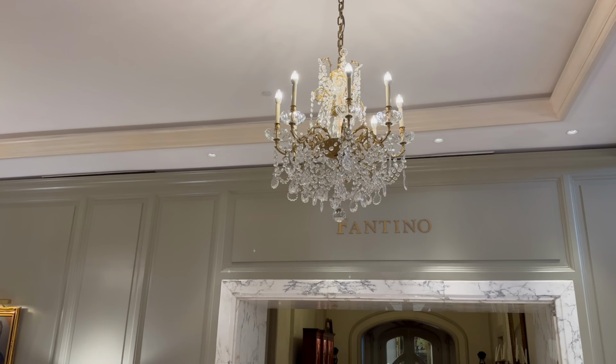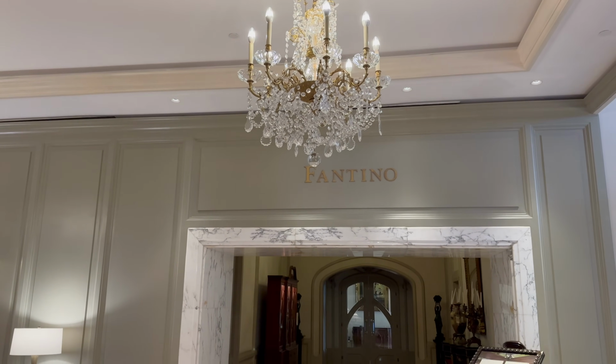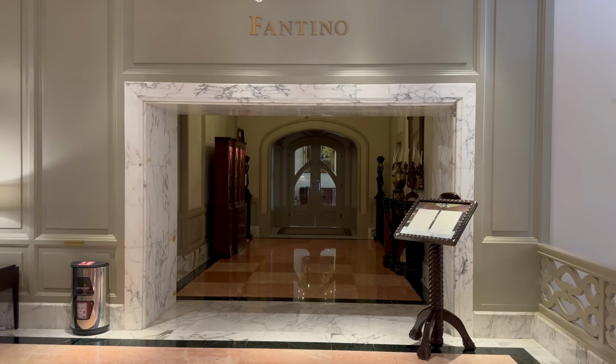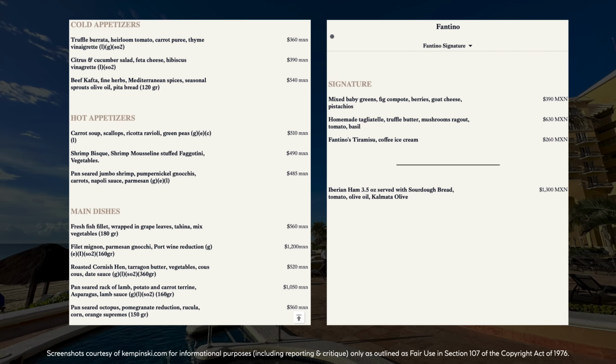At the Kempinski's Fantino, you have the filet mignon, Parmesan gnocchi, and port wine reduction for 1,200 pesos, or $70 at today's exchange rate. They took away the olives and, let me do some math here, doubled the price. That's not inflation, folks. That's a money grab.